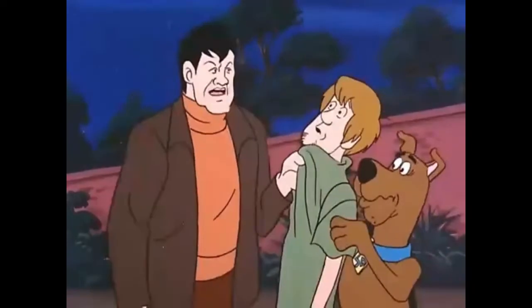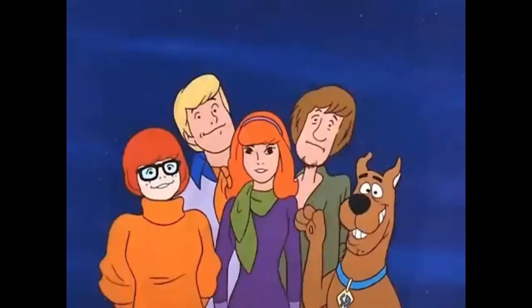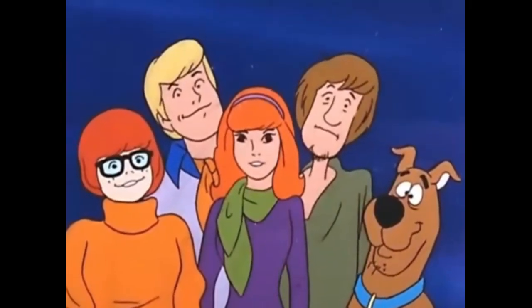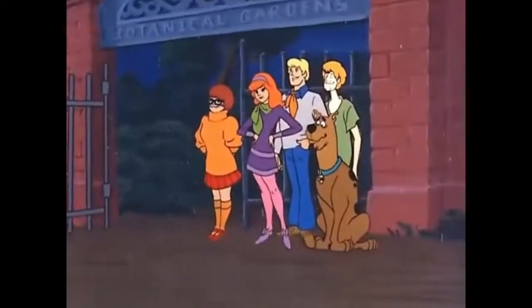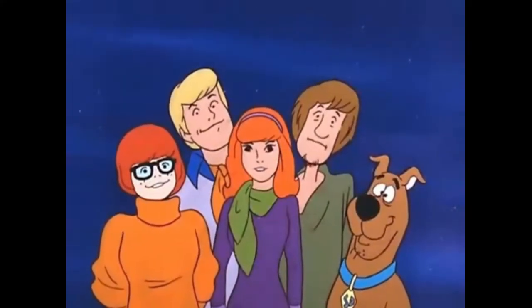Velma figures out the truck was in an awful hurry to get away from this place. Outside the gates, they also meet an angry man who shouts at the gang for trespassing. The gang explain they are there to meet Professor Grier as he's a friend of Velma's. The man introduces himself as Harry Keeble, the caretaker, and he reveals that he's been the caretaker there for the past 20 years and that they should leave and take Professor Grier with them.